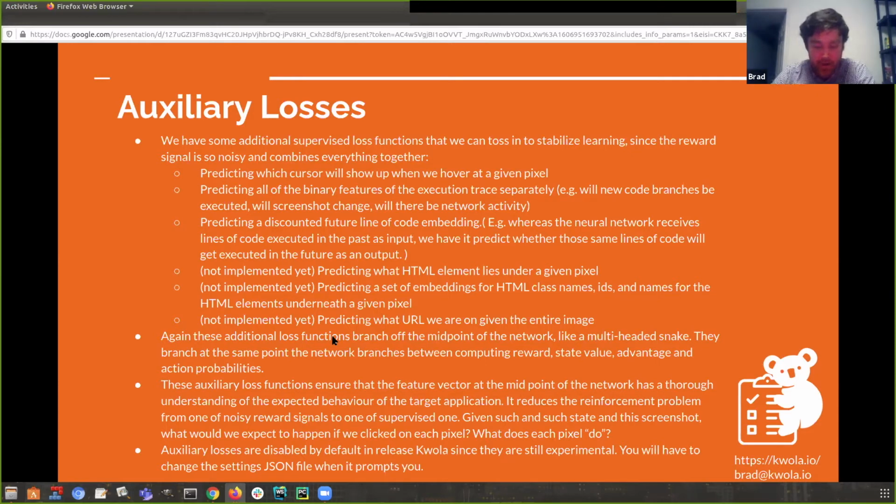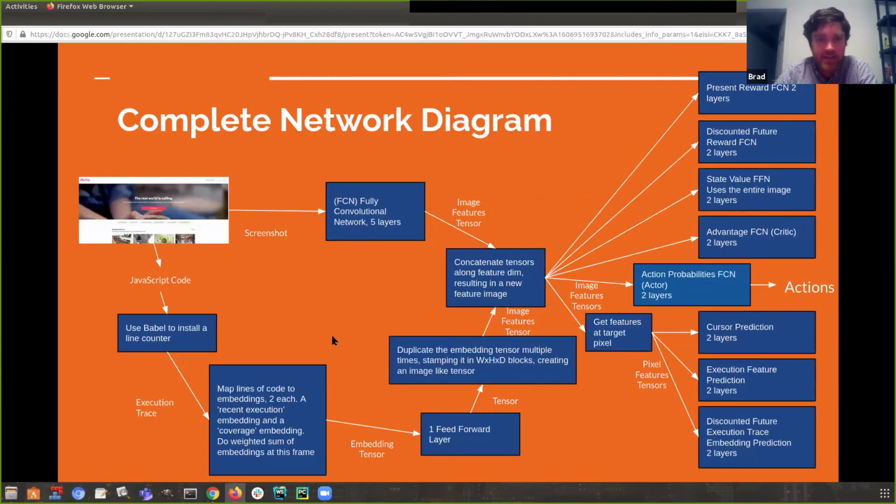It clarifies precisely why it's getting a reward in one situation and not getting a reward in the other. What we need is for the Kwola network to reason about causation: what caused new lines of code to get executed?